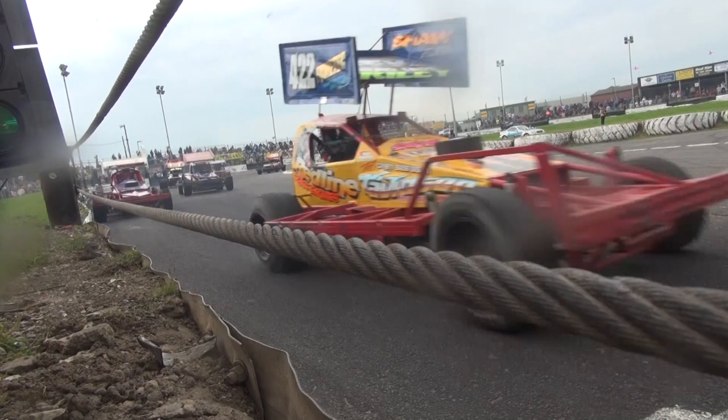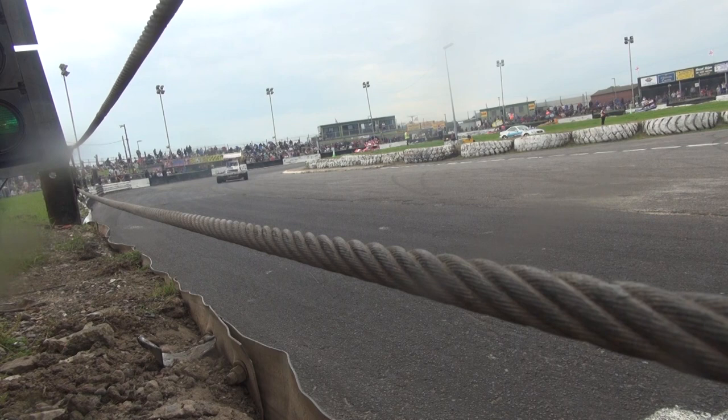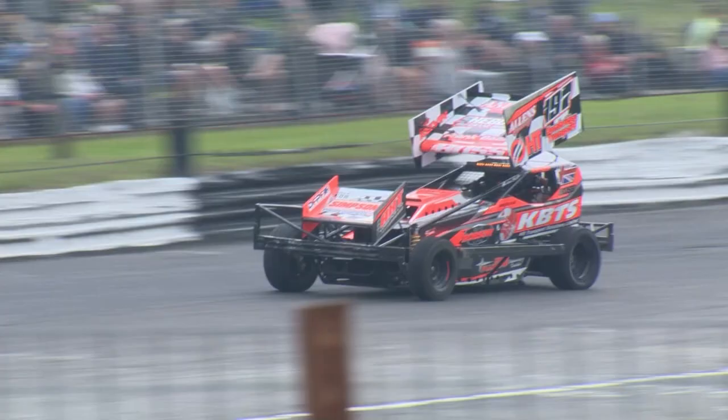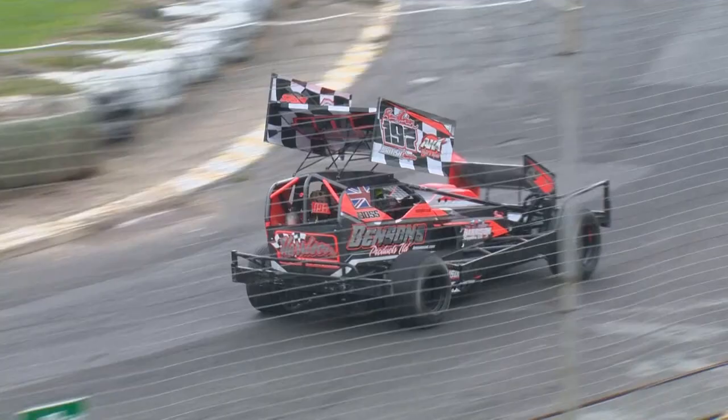Looks like Ben Riley came over in fourth place. Ryan Harrison, a double heat win today. Puts him firmly on top of the qualifying points for the UK Open Championship. He will start as the favourite for honours. But with a graded order start, anything can happen in the 20 lap UK Open.